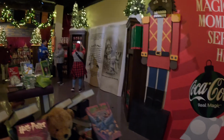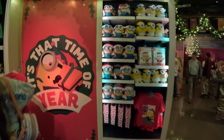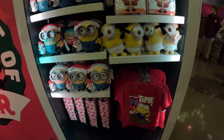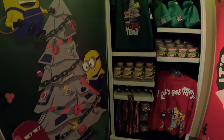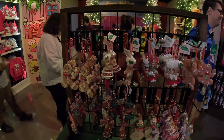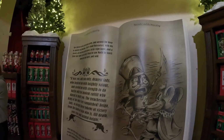There's even some decorations all inside, where we can even see some Minions merchandise with a Minion popcorn bucket and some plushes, along with an "It's That Time of Year" t-shirt. And then there's also a spirit jersey, Minion lanyards, a mug, and another Minions-themed holiday t-shirt. Some ornaments, and some nutcrackers, and even a page from The Nutcracker and the Mouse King.